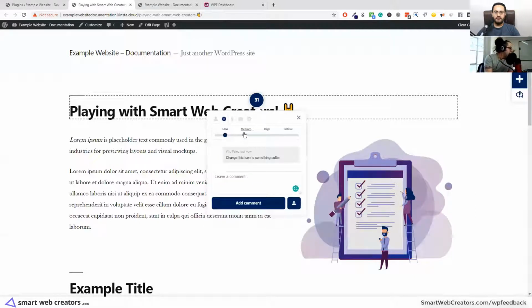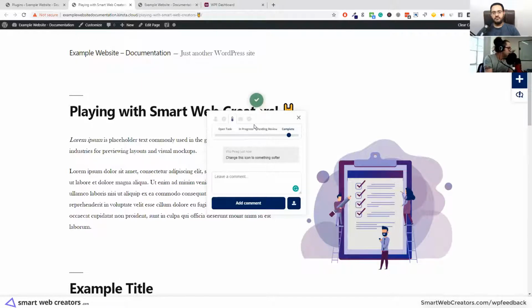Next up, we have the priority of the task. I would say that this is pretty low, but if you were a client, you'd probably say that this is critical, right? Next up, we have the status. So we can start working on the task. Now it's in progress. If it's pending review, and once it's complete, it changes to a green icon here. Then when I refresh the page, this won't appear, so you always know what you need to work on. Everything that is done is hidden from view unless you click a little icon that I'm going to show you in a bit. And let's open this back up so we can work on this.